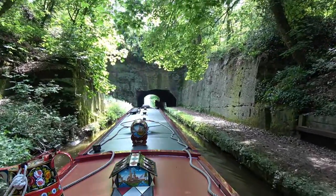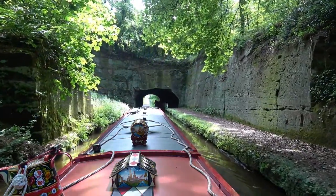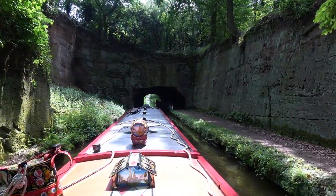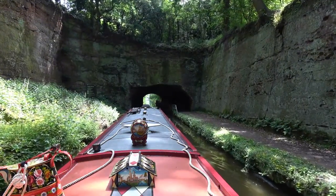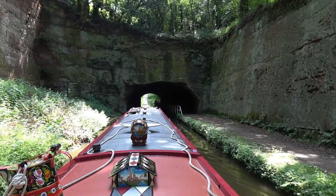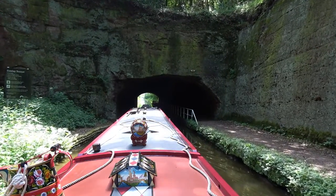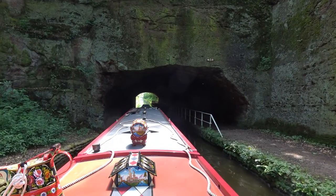Now, the other thing this is notorious for, it gets very narrow here, coming up or coming down. If you're coming up, we are going down. But as we are going down, we've got the right hand side with no trees, but on the other side, that's got all the bits that stick out. But looking at it, it looks like it's been cut back a bit compared to last time, which is brilliant.